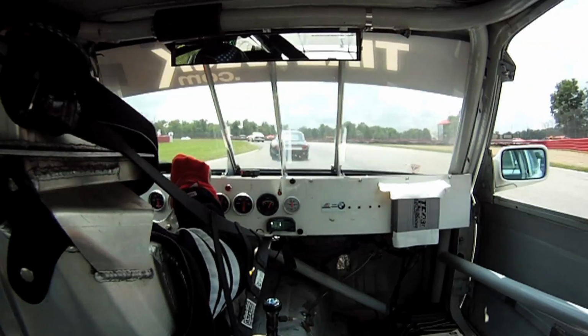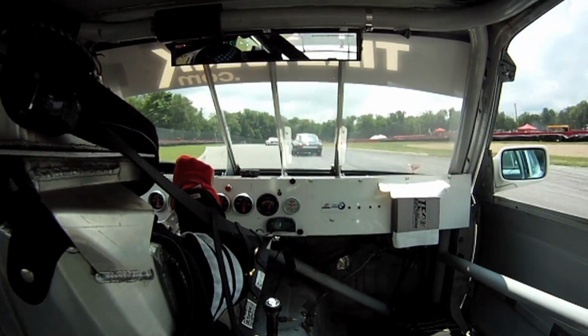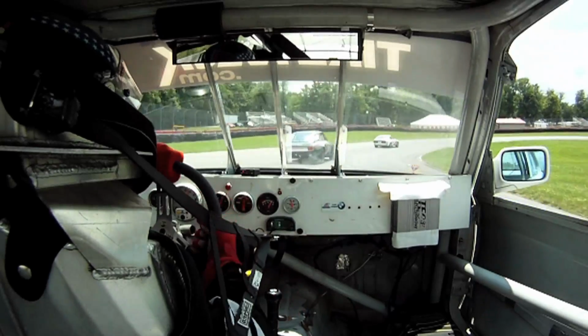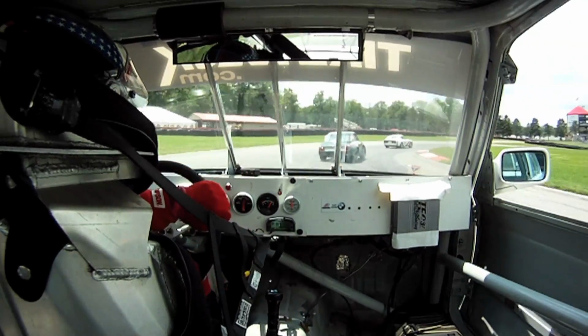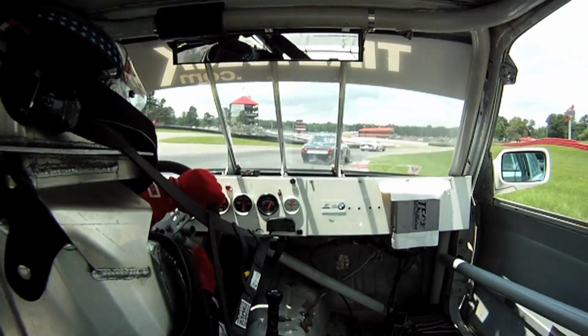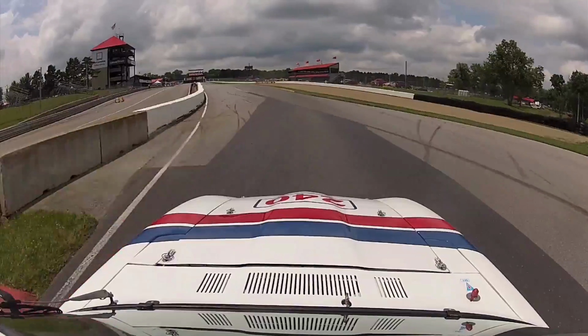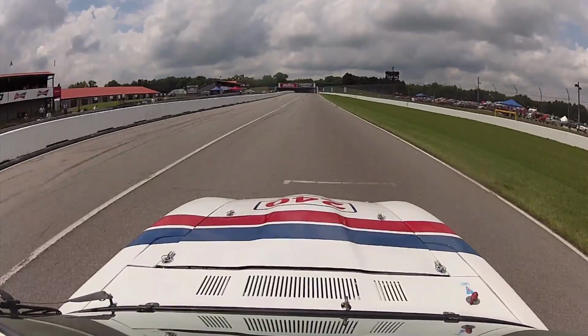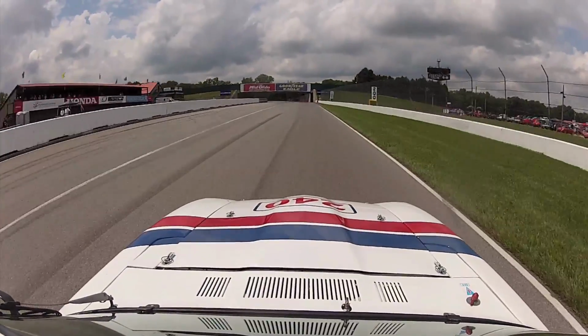We get a debris flag as well, part of that incident from earlier. And we still have the Ceasar Cone machine stationary just off to driver's left, which is why we've got the yellow still up out here. But the 22 able to get it restarted. Robert Davenport is going to drop just behind the leaders. And we were wrong, and of course, timing and scoring is right.